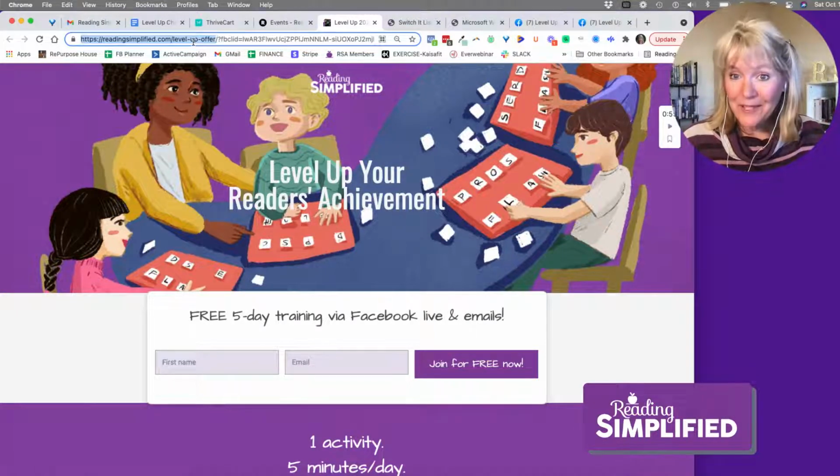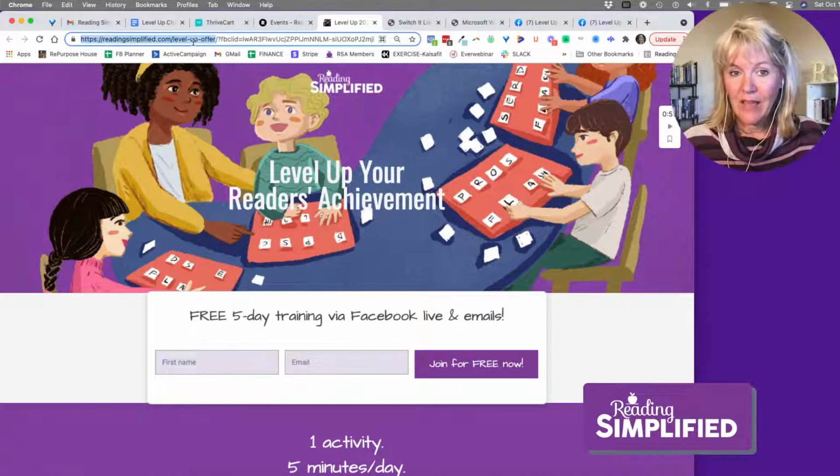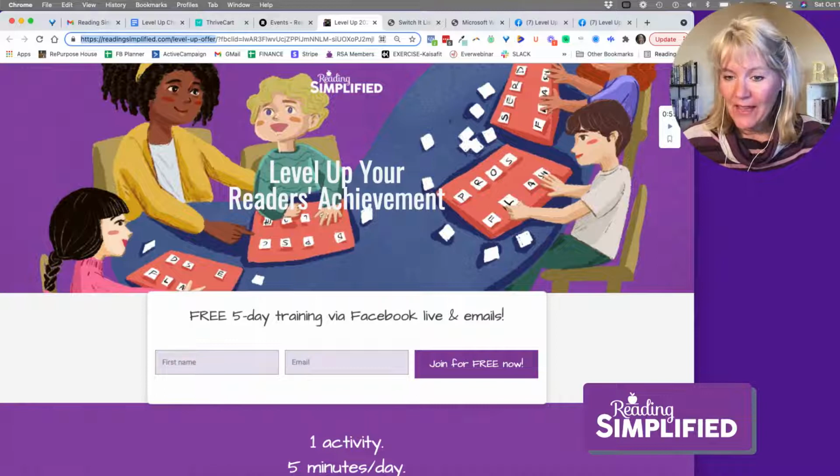We're just offering a complimentary training for 5 days, and all you're going to be asked to do is try one activity. There's a little picture of it here. We call it Switch It. Each day we'll show you more and more about that activity, and you will be amazed at how it will level up your students' reading achievement, whether you have a beginner or a struggling reader of any age. If they're not yet fluent, odds are this activity will help them. So that is why we're here.